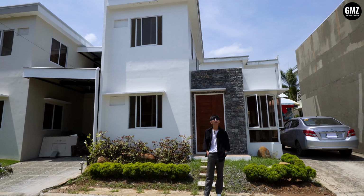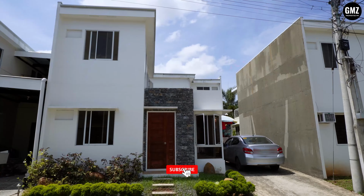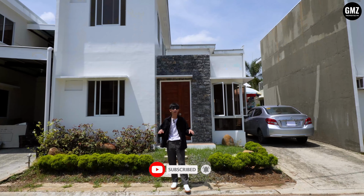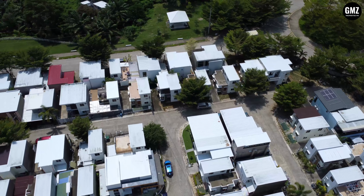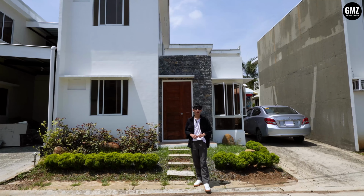And today, we are here at Adelaida Park Residences. We're going to be touring this ready for occupancy unit here that is open for bank financing. We are currently located in the southeast part of the subdivision. But before we go inside, let's talk about first the specs of this house.